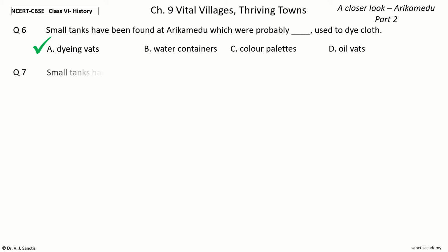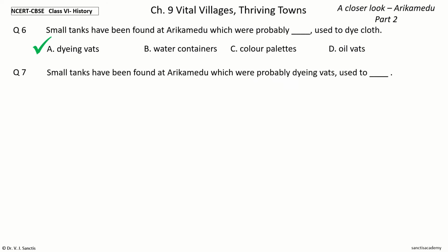Question 7. Small tanks have been found at Arikamedu which were probably dyeing vats used to dash. The options are dye cloth, dry cloth, press cloth, soak cloth. Your time to choose. And the answer is dye cloth. So, small tanks have been found at Arikamedu which were probably dyeing vats used to dye cloth.